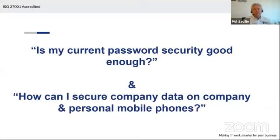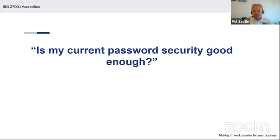Okay. So here are the two questions I'm aiming to cover in the next 10 to 12 minutes. Is my current password security good enough? And how can I secure data on a personal mobile or company-owned mobile phone? The first part I will cover is really about MFA, multi-factor authentication, and answering this question: is my current password security good enough?